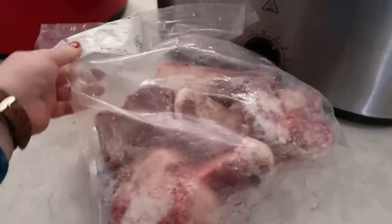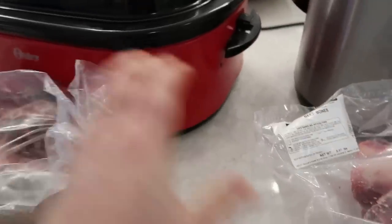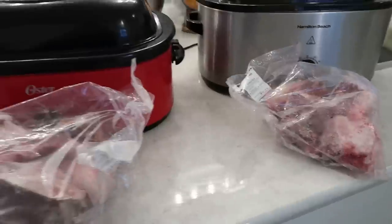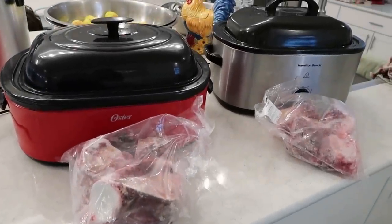Here are bags of bones from the full cow that we bought. I have several bags, and so I'm going to do a bag full in each roaster. And we are going to get these cooking down on this evening.